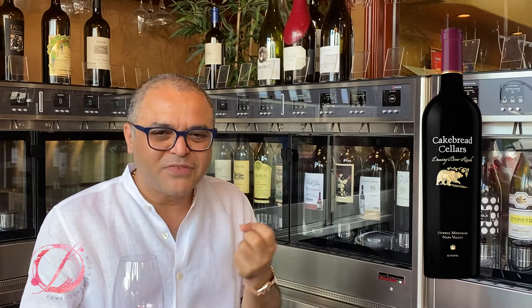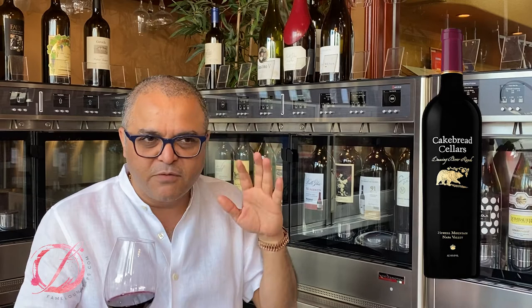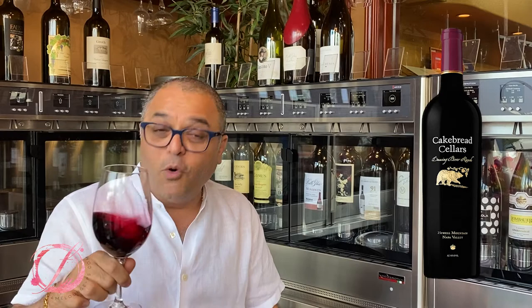Mouthful. Like deep fruits. The black fruits are ripe, engulfing that. Perfect pairing with that tannin structure to it. Beautiful. Boy, don't miss this one.